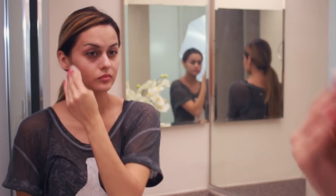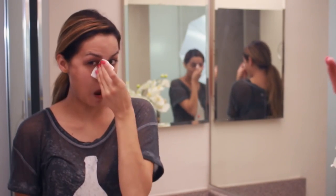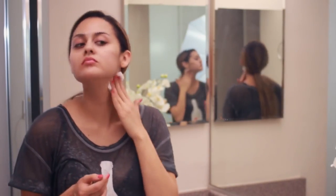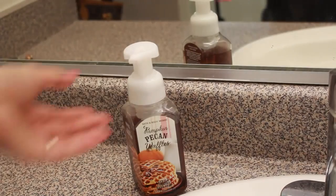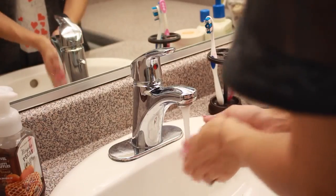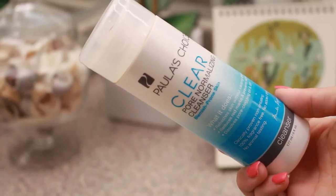And after I'm done cleaning my face, I like to wash my hands off. So I am super excited to use my pumpkin pecan waffle hand wash. I bought like 6 of them from Bath & Body Works. There's so many really good fall fragrances.